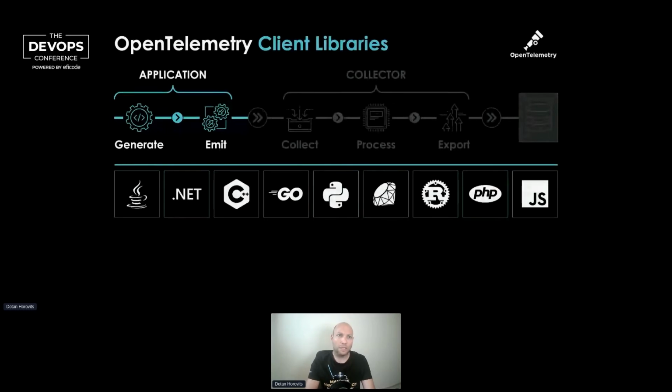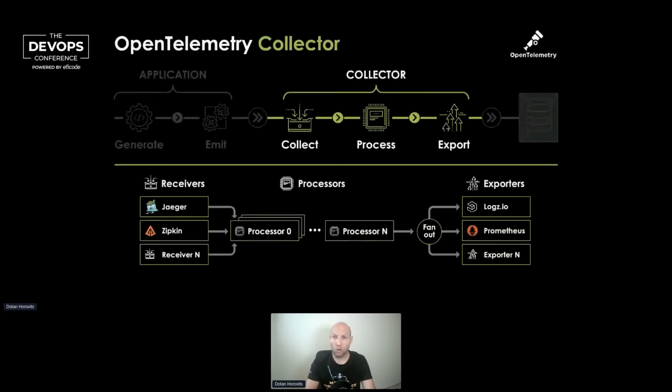The second component is the OpenTelemetry collector. And the collector can collect data from the SDKs that we talked about before on your application code, but also from other sources. It could be, I don't know, Kafka, MySQL, Redis, AWS, Azure, Google services, whatever, and then export this telemetry to any supported backend. And it's built like a typical data processing pipeline.